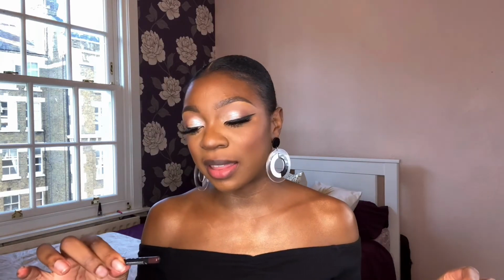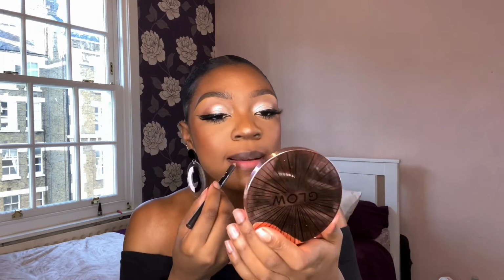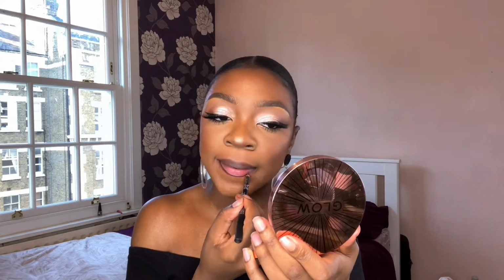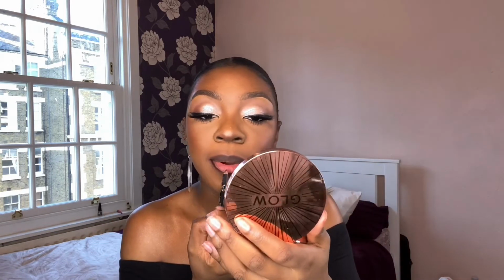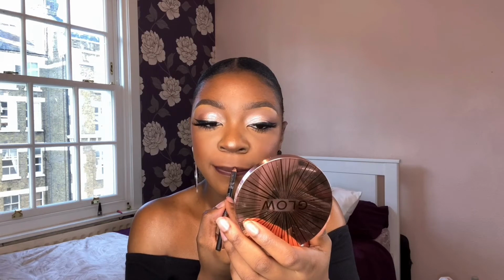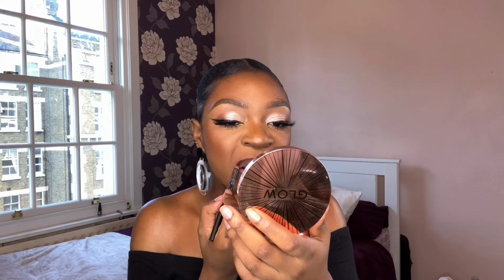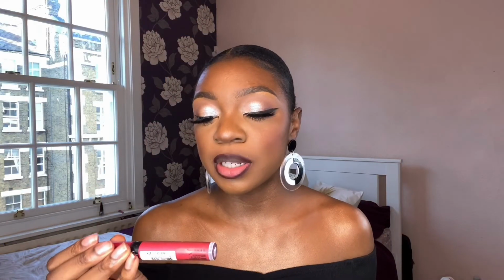I've had so much fun. I'm not ready to stop, but there's only so much my lips can take. So I'm going to be using the NYX Suede Matte Lip Liner, Lip Crayon in the shade Club Hopper. Is this the last one? Nah, this is the last one. And now we're gonna go into the Victoria's Secret Velvet Matte Lip Cream, and this is in the shade Obsessed.